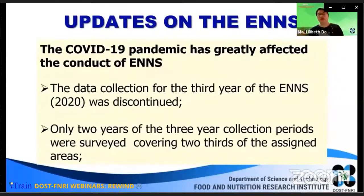Okay, so yun po yung salient features. Now, on the updates of the ENNS, the COVID-19 pandemic has greatly affected the conduct of ENNS. As I've mentioned before, the data collection for the 3rd year, that's supposed to be last year, was discontinued. So only 2 years of the 3-year collection period were surveyed.